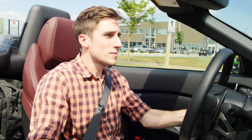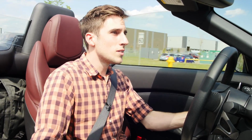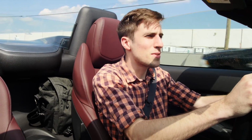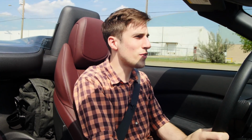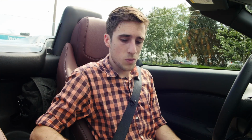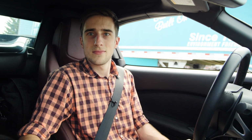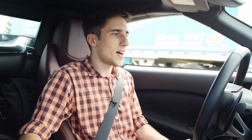Let's see. Starting, here we go. Ooh, that has some get up. We're gonna do a time test and figure out how long it takes to put the roof up. Now the first question is, can we put the roof up while we're moving? No, I think it has to be in park. And go, 1, 2. That's product placement, they're paying us for this video. Yeah. There, done. 25 seconds. 25 seconds.